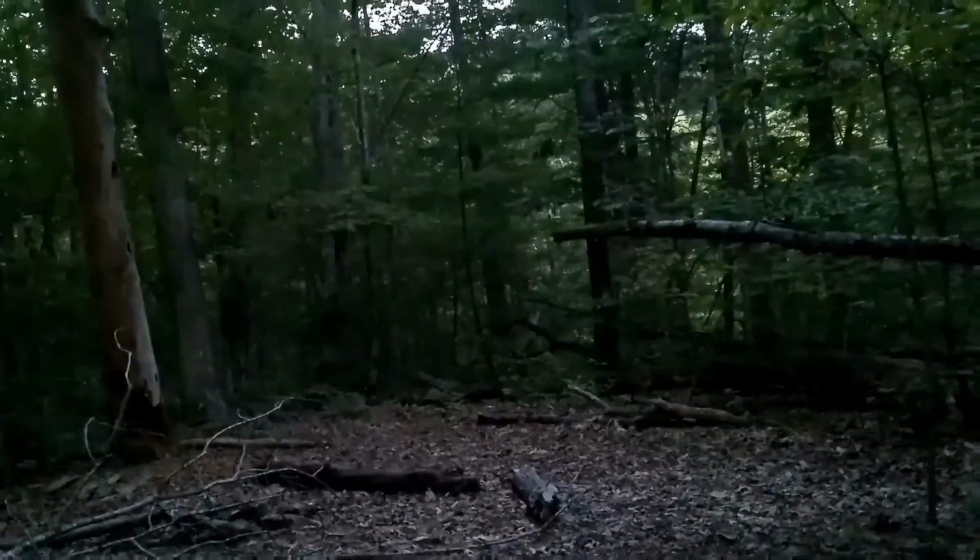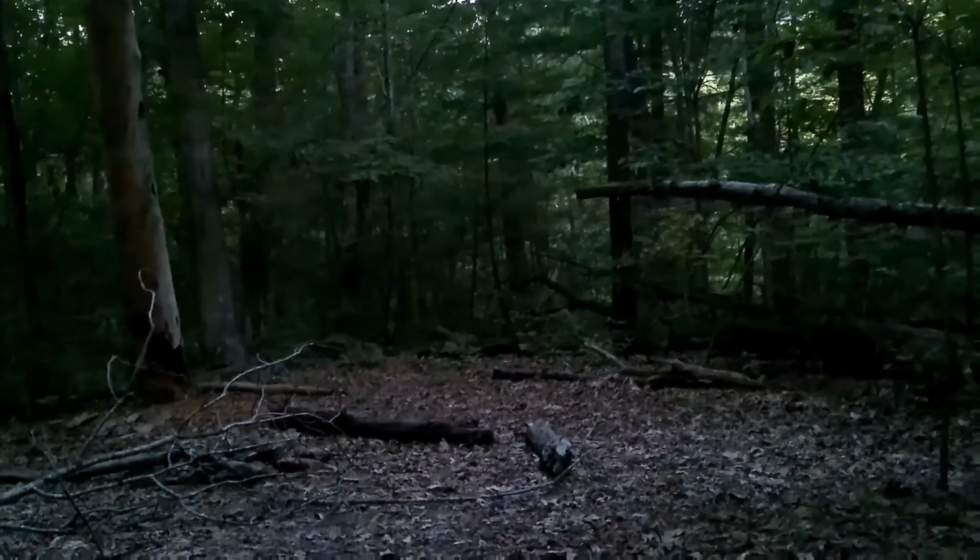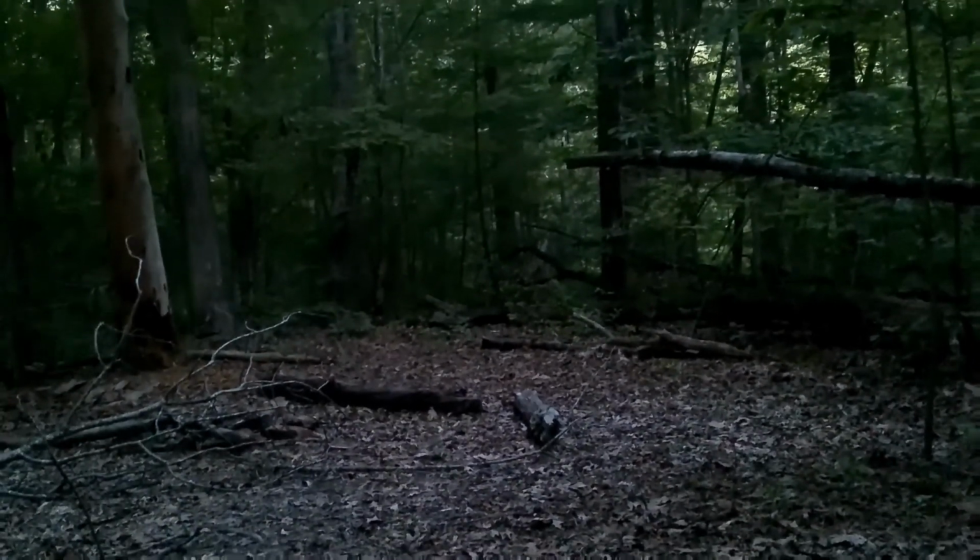All right, this is going to be where TC2 is. I just stumbled across this. Looks like a pretty nice primitive campsite back here. Kind of tucked away. So I'm gonna put a trail camera up somewhere around here.